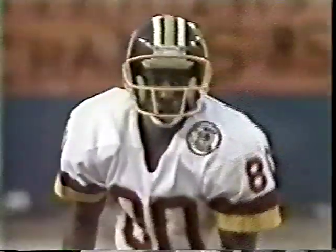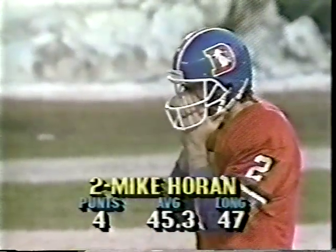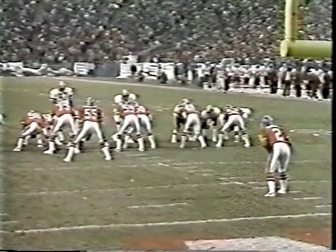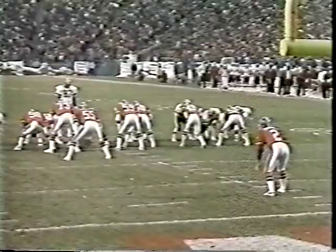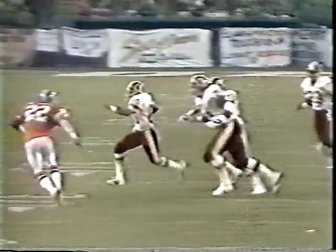Horan will be back to kick. Eric Yarber back deep for the Redskins. 4:07 left to play in the third quarter. Broncos using as much of the clock as they can. Trying to get all those Redskins picked up. They snap it with 1 second left to go. Not a good kick. Yarber. Upended by Tony Lilly, but a good return by Yarber. 39-yard punt and a 28-yard return.